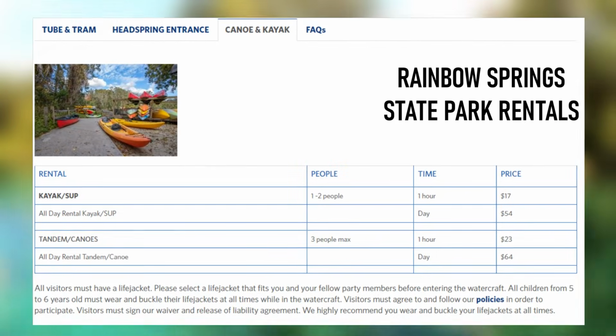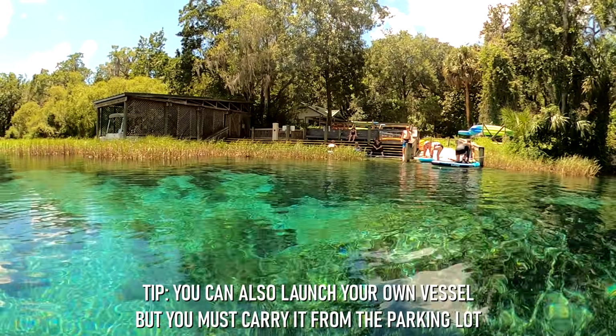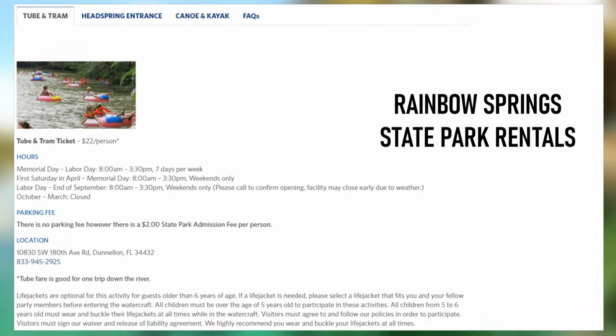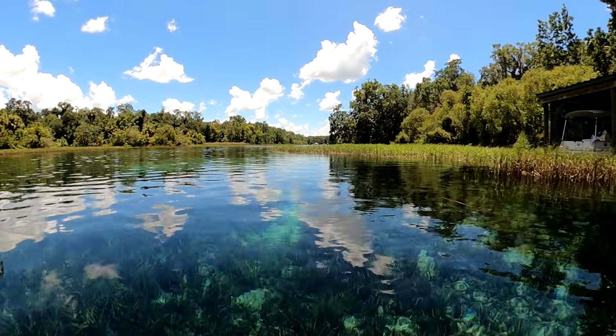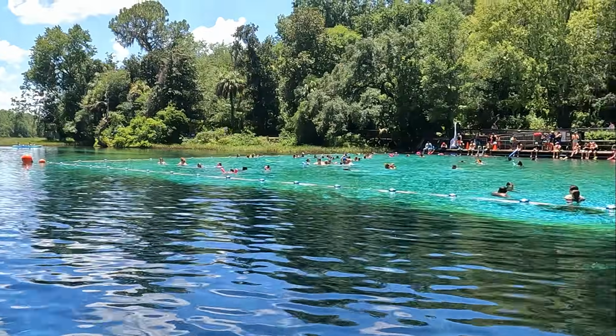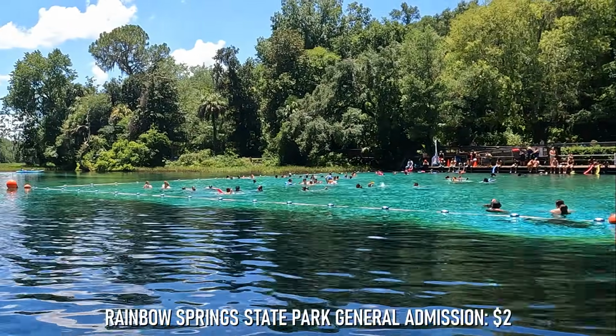Here, guests can rent kayaks and canoes by either the day or the hour. For $22, you can also rent a tube and a tram ticket. This allows you to enjoy an hour-and-a-half float down the river from the Rainbow Springs Park launch site to the pickup spot around 2.5 miles downstream. Guests who only wish to swim at the park will owe an entrance fee of just $2.